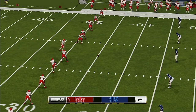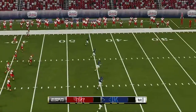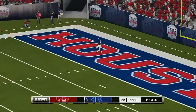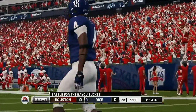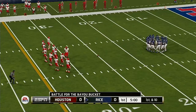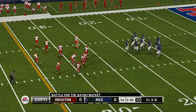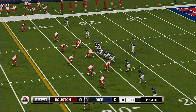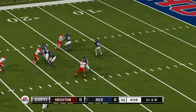Both teams are lining up for the kickoff, and we're just about set to get this one underway. He really got a hold of that kick, and it goes into the end zone, down for a touchback. The quarterback brings his troops out onto the field for the first drive of the game. Defensive coordinator anticipating this five-wide set, and he comes in with his dime package.